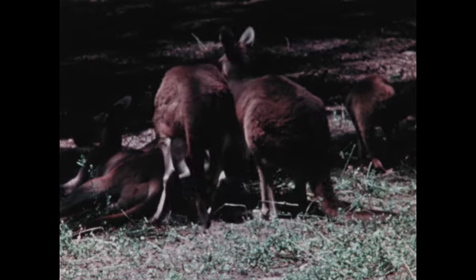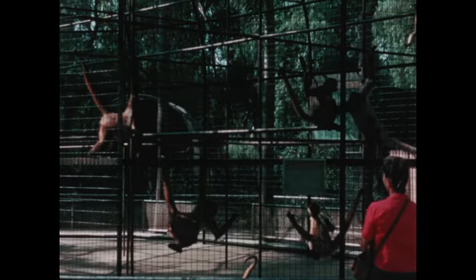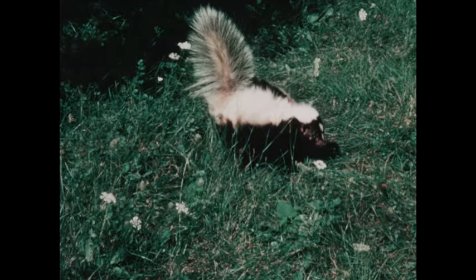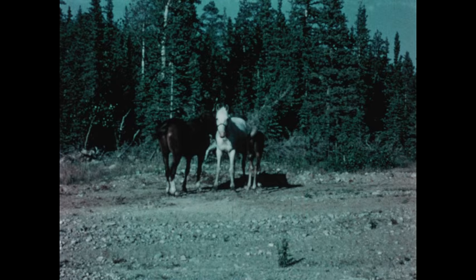Balance and support. Move and steer. Touch and hold. Protect itself. Tails are useful things, I guess. Do you know of any other uses for them?